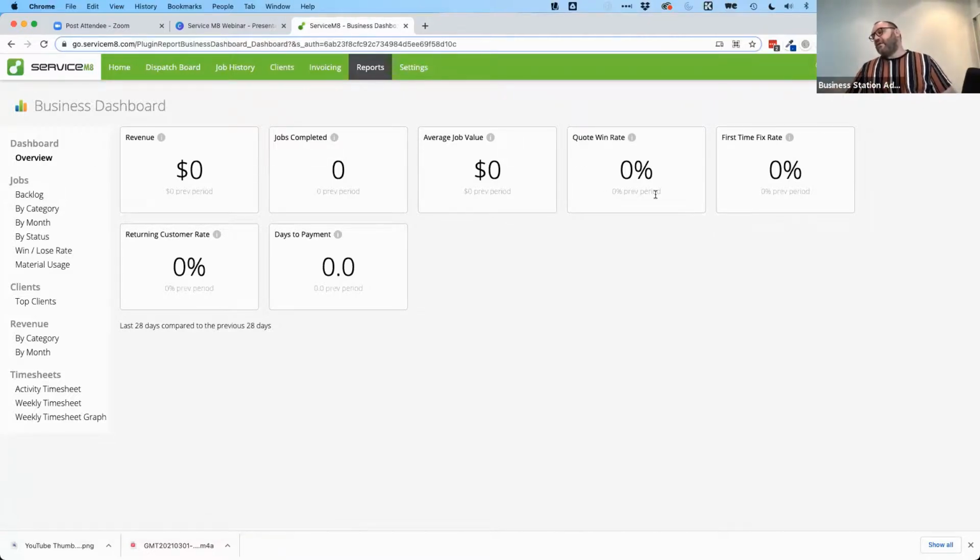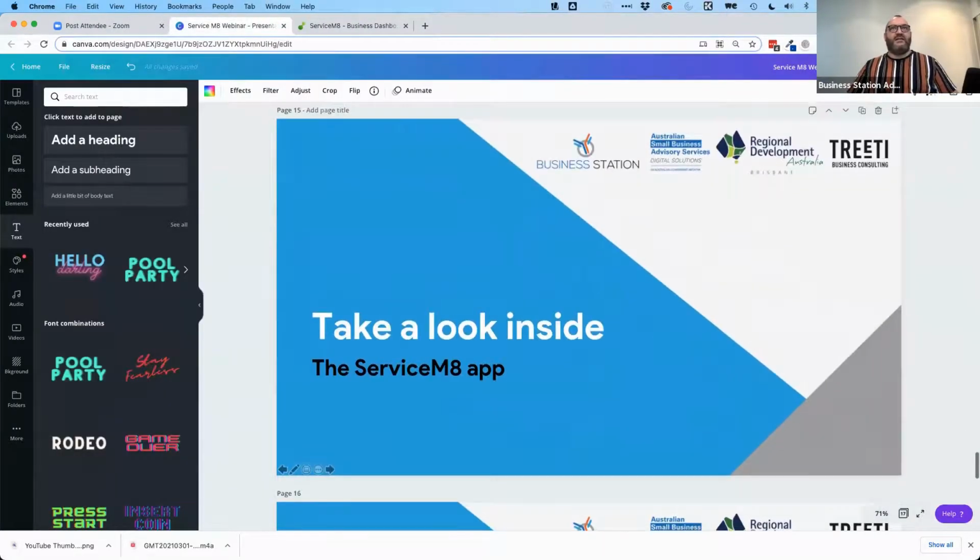Now, what I'm going to do is take a quick look inside the app. So I'm just going to swap back to our other screen, which is right here, and present.